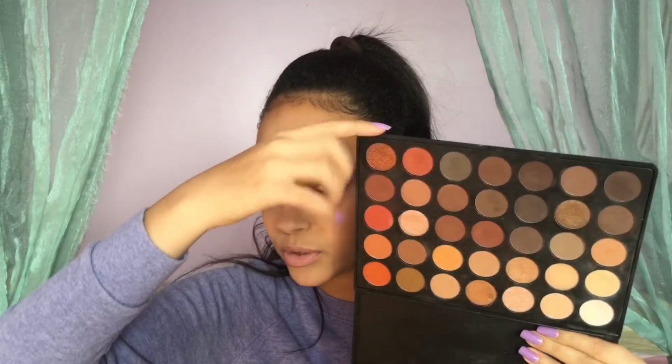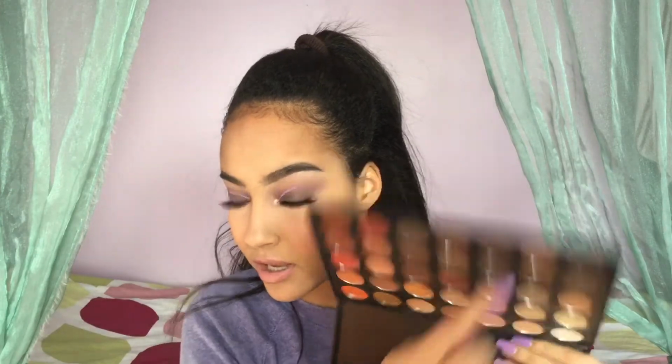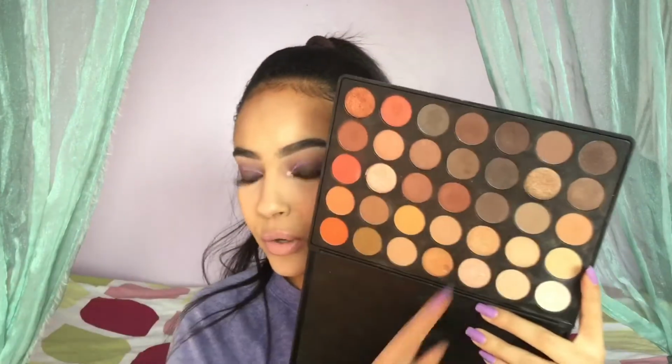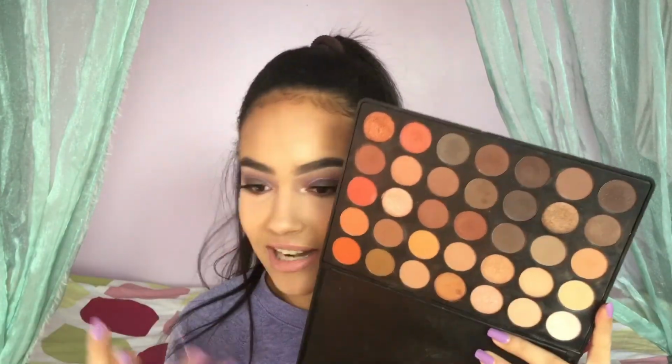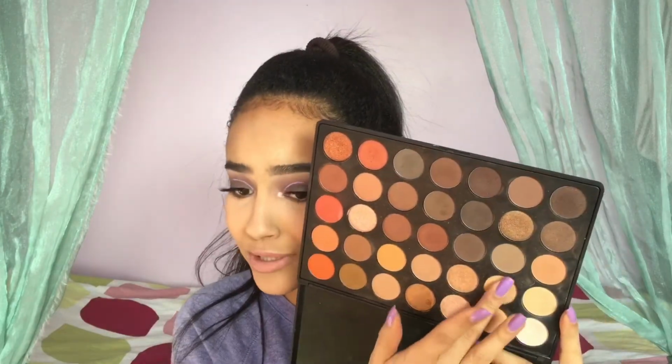It has all the warm neutrals. You can even create cooler tones with this one. But you can create multiple different tones and it's just so pretty. You have warm oranges, reds. You have some really interesting shades.